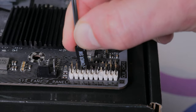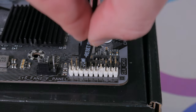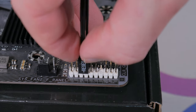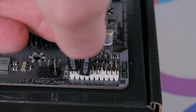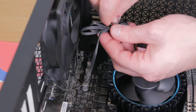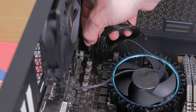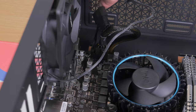Start with the power switch and plug it into these two pins right here. Orientation doesn't matter. Then plug in the reset switch directly below that. Again, orientation does not matter. Finally, take the hard drive LED connector and press it into these two pins, making sure the positive is to the left. The last little cable to install is the back fan cable, which installs into the header to the left of the CPU power connector and goes in the same way the CPU fan cable did.